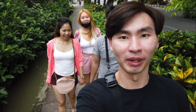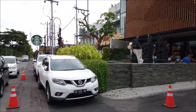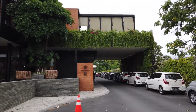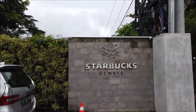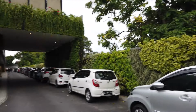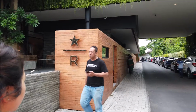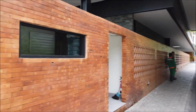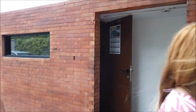We are going to Starbucks Reserve in Seminyak. Apparently, this is the biggest one in Indonesia. There you go. Is it the entrance? That's the security office actually.